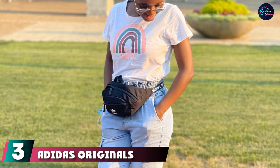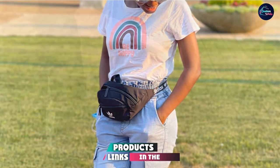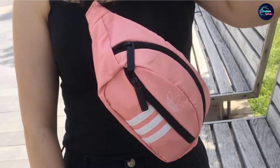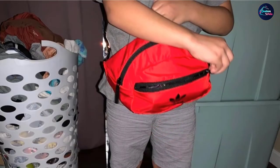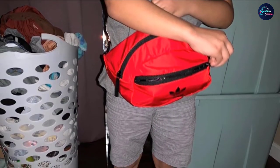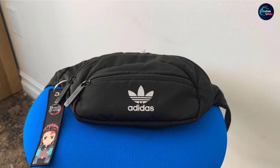The number 3 position is held by Adidas Originals Waist Bag. This men's belt bag from Adidas might not carry as much as some of the other options on this list, but what it lacks in capacity it certainly makes up for in terms of price. At just under $25, it's not going to set you back too much, and you get the swagger that comes with a brand that is as recognizable as Adidas. There are several different color options to choose from, which means there are a number of different ways to make sure you're reflecting your own personal style when you wear it.